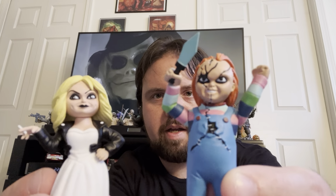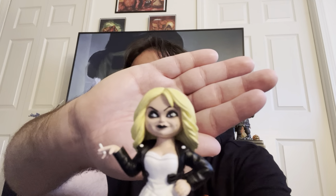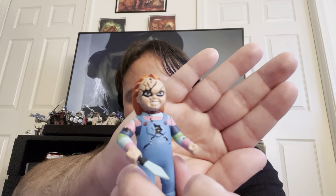All right, and then we got a little tag team here. We got Charles Lee Ray, aka Chucky. And we got Tiffany. And these come in a pack together, and you get this little knife accessory here. Tiffany. I love how they gave her like a little cigarette. That cracks me up. You know, and this is obviously from the Bride of Chucky. So that's why he's got all the stitching and all that kind of stuff, and you can see the stitching all over his face. You know, his little arms move. You got the stitching all over his body on his shirt or his overalls.